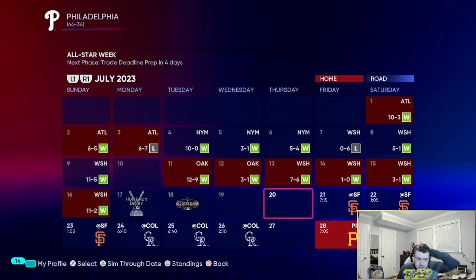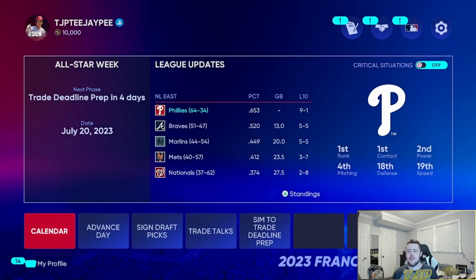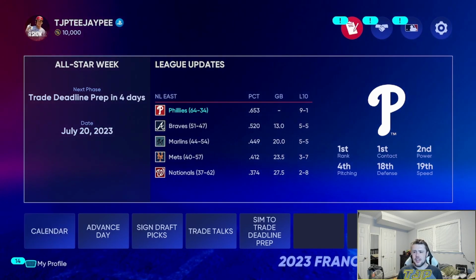So I'll see you guys at the All-Star break. So All-Star Week, 64-34 is where we currently stand, 13 games ahead of the Braves, so it looks like we have a pretty firm lockdown on the division. Now let's take a look at the lineups here.